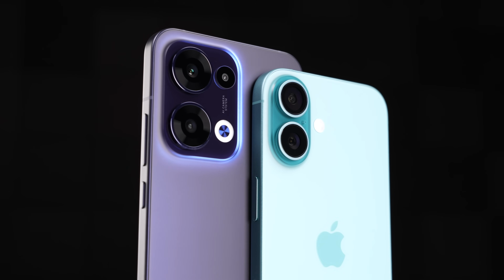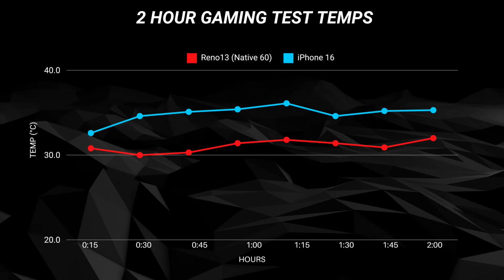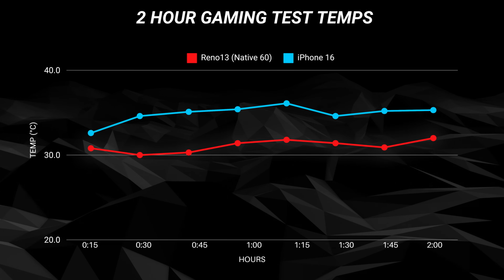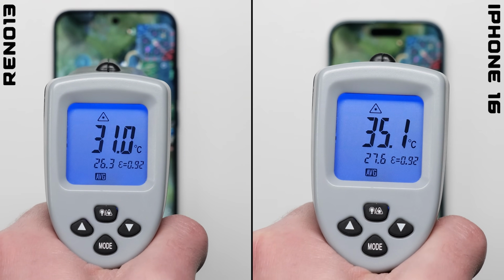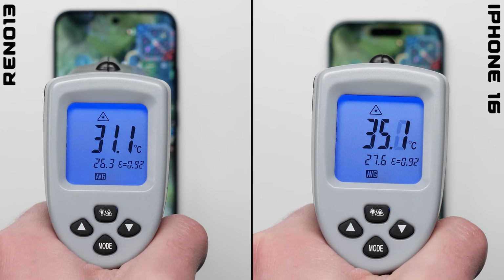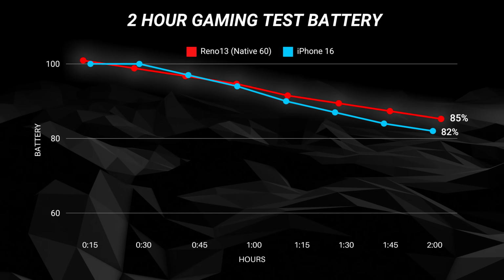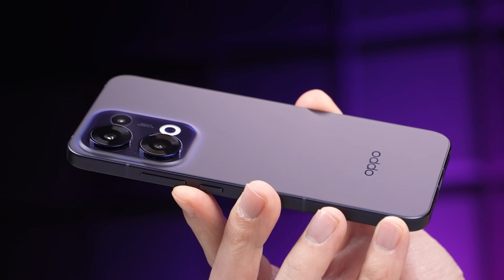But even without frame boosting, against the iPhone 16 with its flagship A18 chip, AI HyperBoost helped the Reno13 outperform at 60 Hz, with the OPPO not only running cooler, with it measuring around 4 degrees Celsius lower than the iPhone after just an hour of gameplay, but over the full 2 hours of testing, it also used up less battery as well.